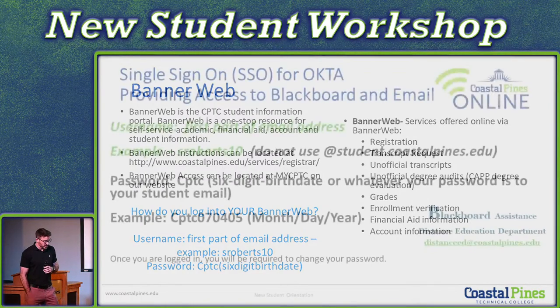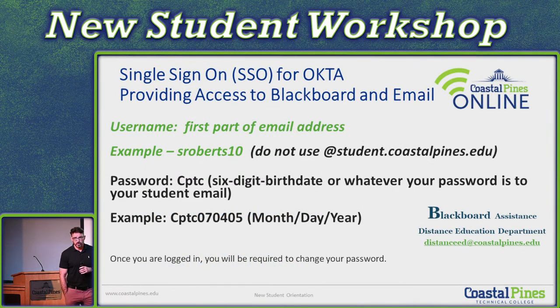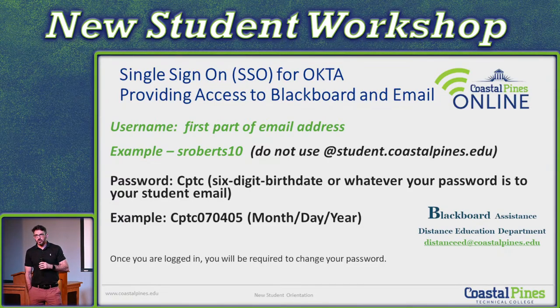As far as Okta is concerned, signing into Okta will require your CPTC student email address. This information can be found in your acceptance package, and you will notice that it is usually the first letter of your first name attached with your last name. Not all email addresses will have a numerical value behind it, but the more common names will. So in the example here, we have sroberts10@student.coastalpines.edu.